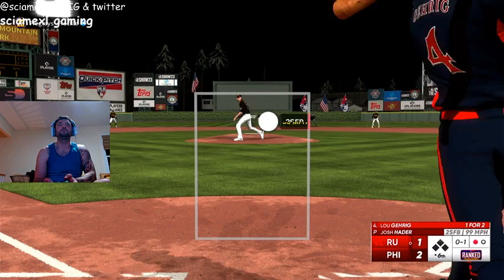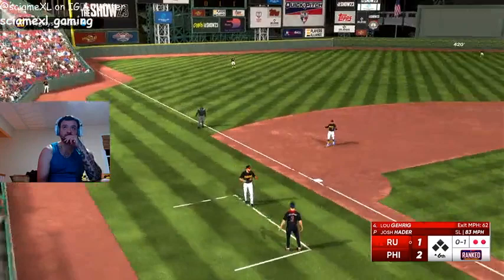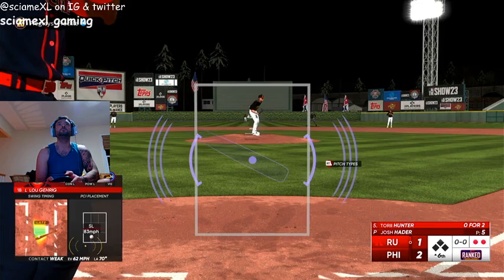Gehrig, the batter now, as he swings and misses for strike one. And there's a foul ball. And puts the squeeze on that one. And there's two down. That was a good pitch to hit right down the heart of the plate. Had pretty good timing on it. Just got underneath it a little bit and popped it up.